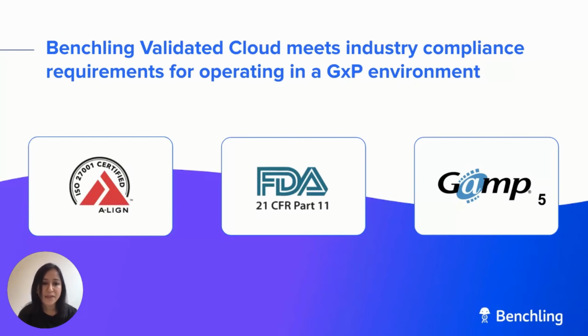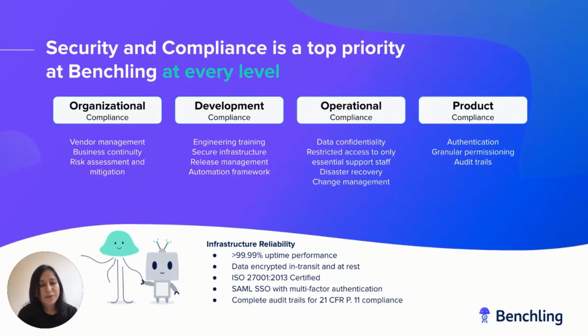We are committed to protecting customer information, and we undergo routine audits by independent third parties to verify compliance with globally recognized quality, security, and data privacy standards. We put security and compliance at the forefront of everything we do. We support hundreds of enterprises where data integrity, security, and control is mission critical, including top global agri-science, biotech, and biopharma companies.